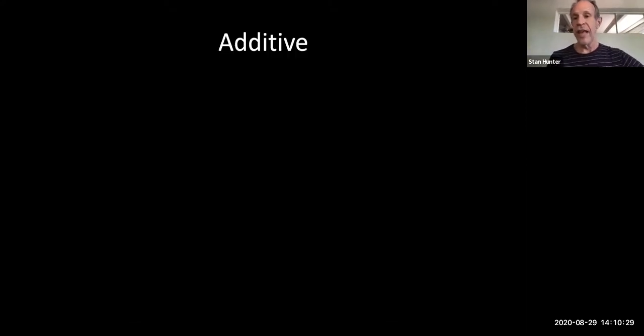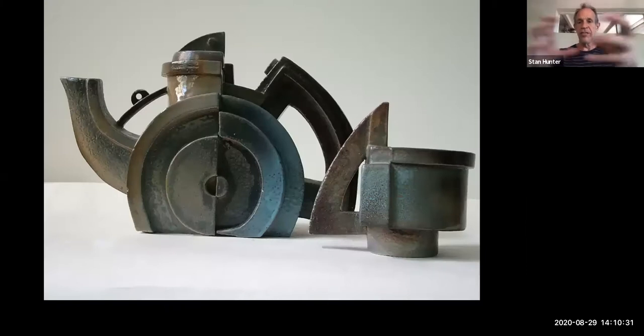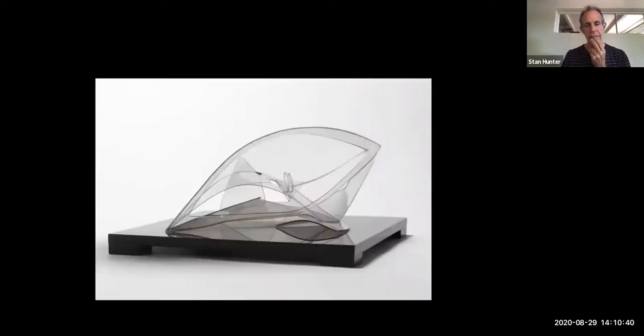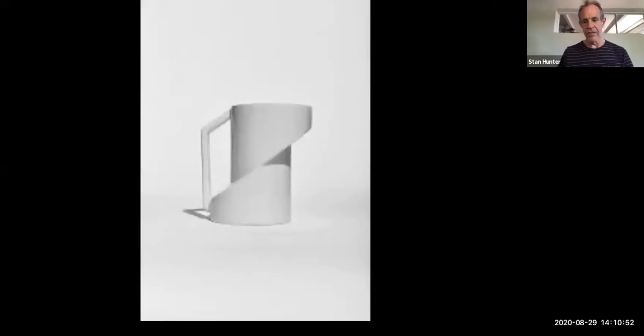Additive means just that. You add things on. You put things together. Okay? Kandinsky, love his work. Additive. Deconstruction means just the opposite. You take things apart and then maybe put them back together in a different way. For instance, like that cup.